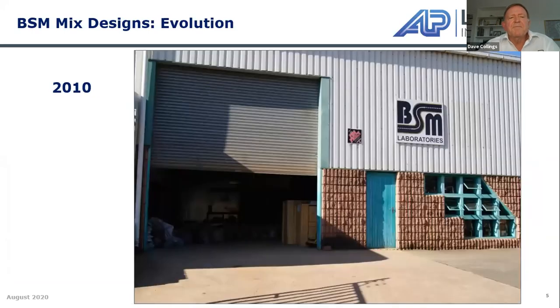So what we did in 2010, we got a crowd of people together and said, we're going to do this properly. And we got the buy-in from contractors, from commercial laboratories, from consulting engineers. And we floated this company, BSM Laboratories, a commercial laboratory. And it's owned by, I'd say, half of South Africa, because we spread the shareholding far and wide, as far and as wide as we could, in order to get people to buy into this technology and to participate, not to compete. And that proved to be the key to success.